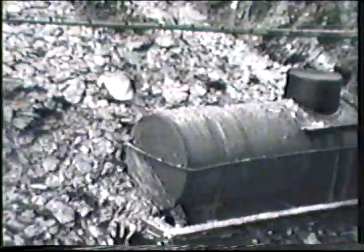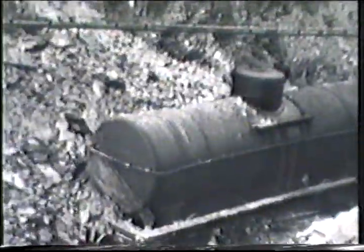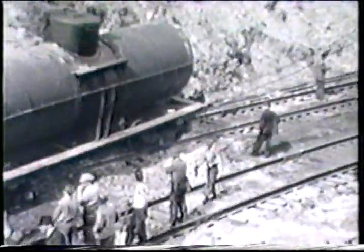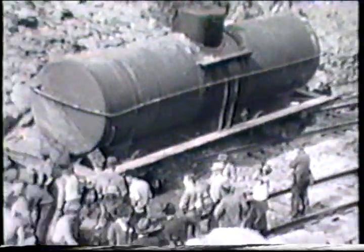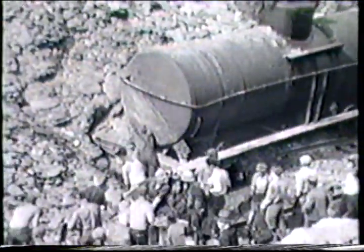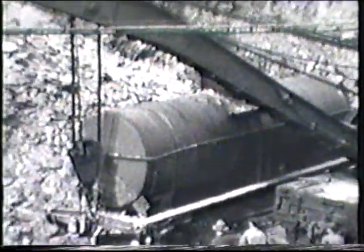The clean cleanup of this 1942 accident required quick work. With traffic at its wartime peak, the Pennsy could ill afford to have a key freight route blockaded.